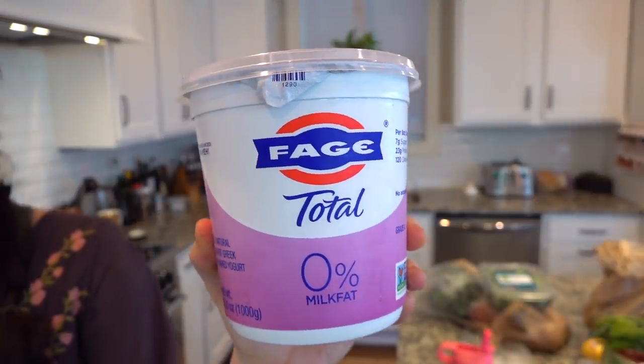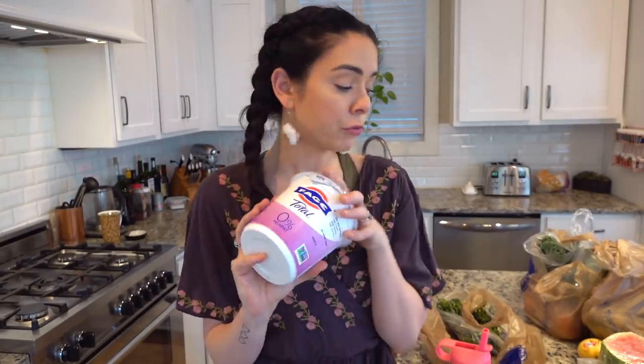So I also picked up some Greek yogurt, and I use Greek yogurt for a lot of different things. I don't buy sour cream. So I like Greek yogurt for tacos, burritos, anything that I would want sour cream in, I use Greek yogurt instead. I like that Greek yogurt has a higher protein content than sour cream does. I also like Greek yogurt sometimes to make dressings. Also, because it's unflavored, I will add it to smoothies sometimes just for an extra protein boost and to make it a little bit creamier.